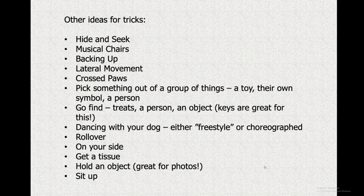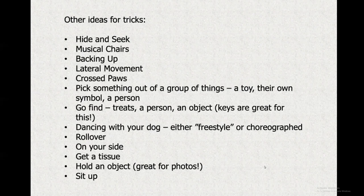One of my first therapy dog's absolute favorites was go get a tissue. I would pretend to sneeze and I would have the tissue box there and she would pull one out and hand it to me. Holding an object, great for photos, of course, hold that thing in their mouth and take that photo, or sitting up, begging, sit pretty, whatever you'd like to call that. So those are just some different ideas.